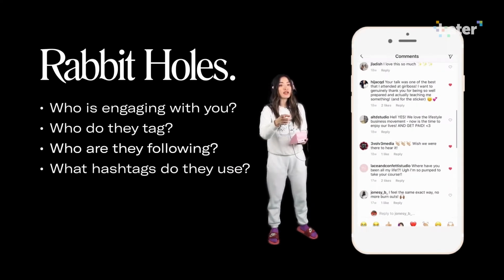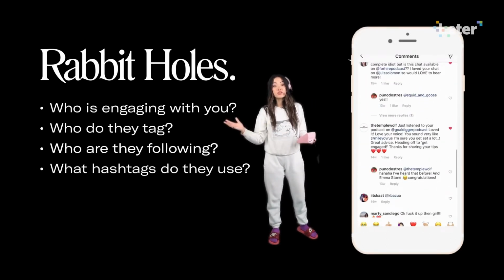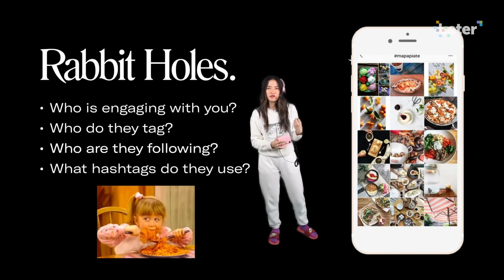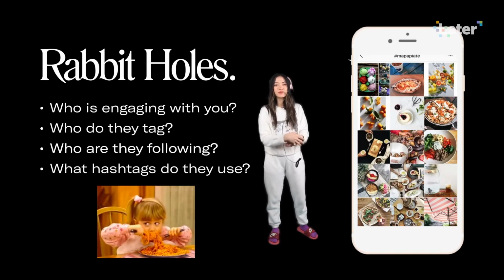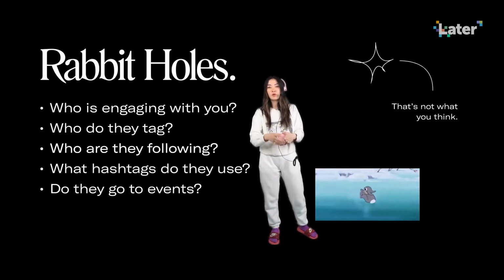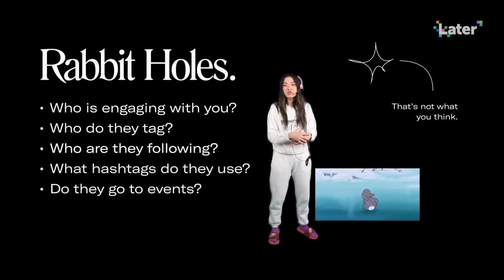There are rabbit hole hashtags too. Some hashtags are straight up gold. For example, I used to use hashtag map a plate when we were doing Made with Map, but they were a very specific secret group of people who loved food, and it would just always lead me down to other rabbit holes. I also love event hashtags. I think events are such a great way to find really specific people: conferences, concerts, things that show actual locations.